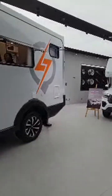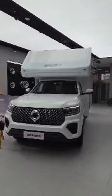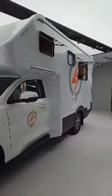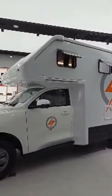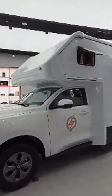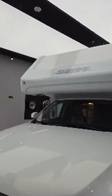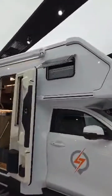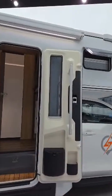Let's see what else. Let's take a look at this one. So this is the more entry-level model. There is a cheaper chassis and an American style regular overcab bed, but with the benefit of it providing quite a large sleeping space.